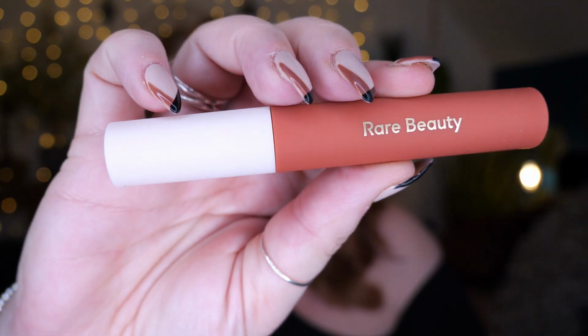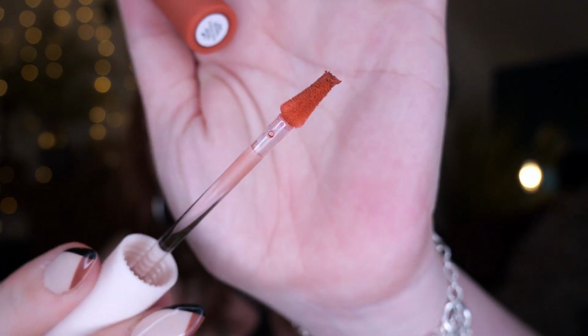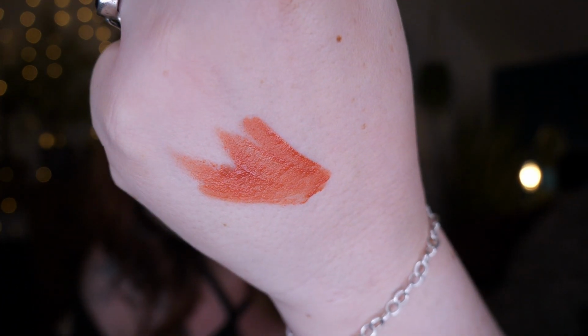And then lastly in the box, we've got something by Rare Beauty. My first ever product from Rare Beauty. This is a lip souffle in shade Brave. I love the Rare Beauty packaging. This colour looks stunning so far. Is it the same as the bottle? Yes it is. Oh my gosh, this rusty autumnal burnt orange. Oh, it's beautiful. I love it, love it, love it. That is gorgeous. Really, really happy with this. It's in shade Brave.